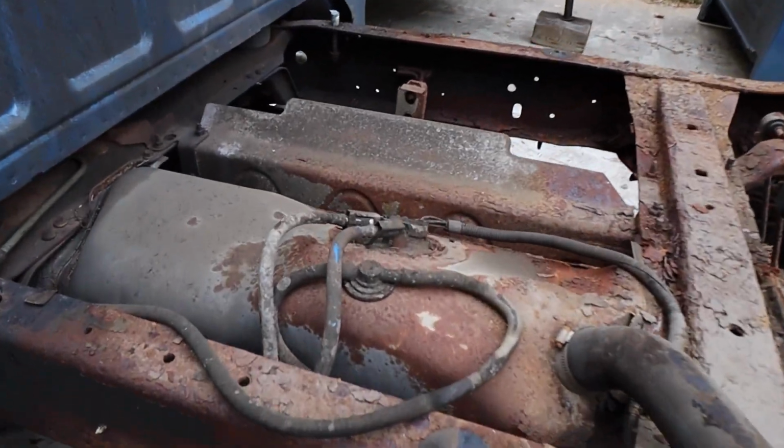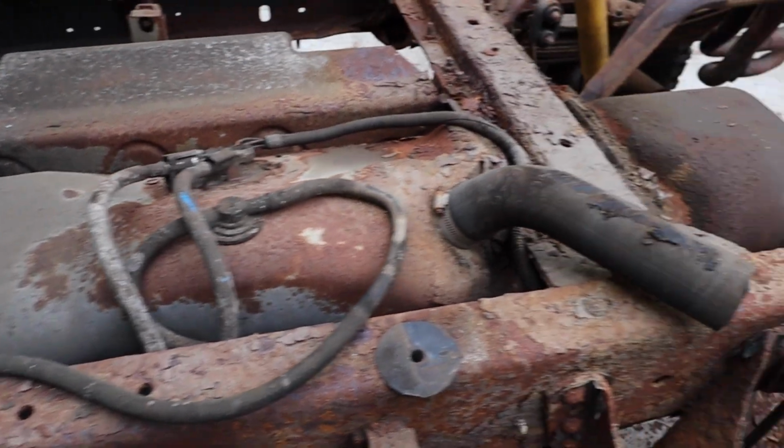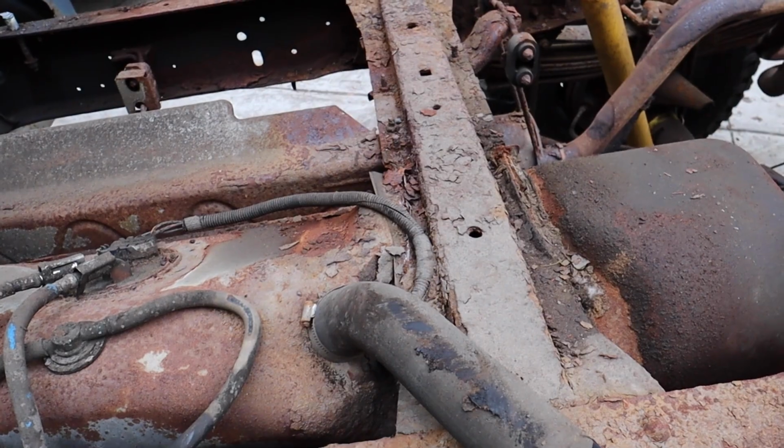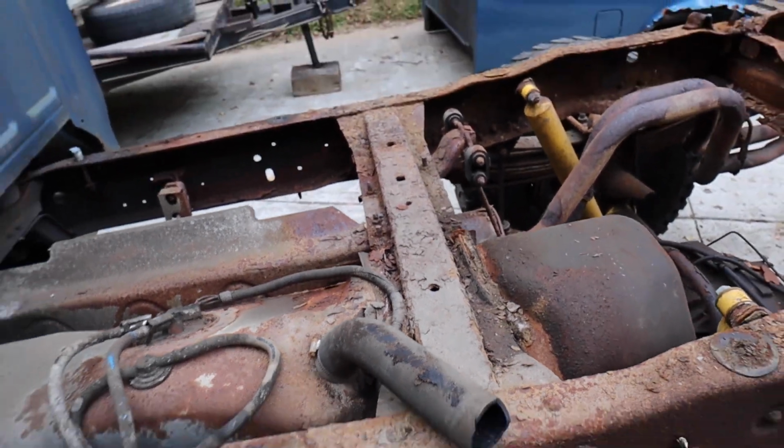It's called Carwell. Good stuff. And we're going to just saturate this thing in it, two or three coats of it. And then we'll get in here. We're going to replace these fuel lines and all that good stuff. This tank needs probably a new strap on it, so we'll probably put a new strap in it just to hold it in place. But again, this is a farm truck.